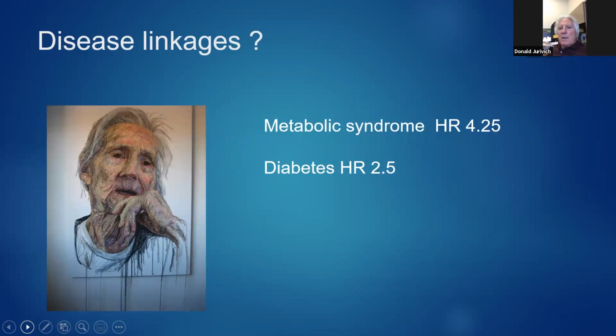So we know that there are disease linkages to MCI and to dementia. The metabolic syndrome is something where you see individuals that are overweight. They have a high BMI, usually over 30, and they're either pre-diabetic or diabetic, and then also diabetes. The HR here stands for the hazard ratio. So you've got roughly a twofold to fourfold increase in association with dementing illnesses if you have these conditions. And both of these are highly preventable by diet and exercise. So you can imagine what an impact you can have by aggressively addressing these two conditions as a means to prevent MCI and dementia. Okay, next slide, please.